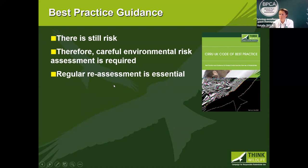So regular reassessments. If we're doing an environmental assessment, a risk assessment, any assessment, we need to reassess them. Doing them once and then leaving it to the side and not worrying about it too much is not good practice. You need to make sure, if you're making the effort to do an environmental assessment on the use of rodenticide, that you reassess that.